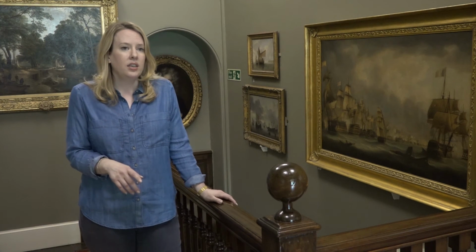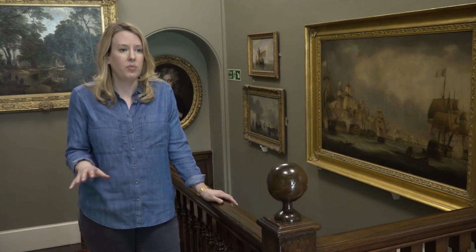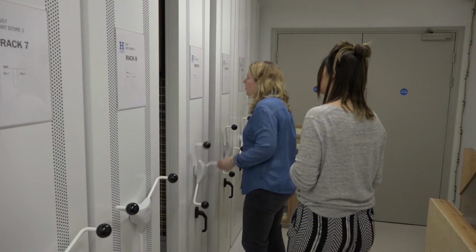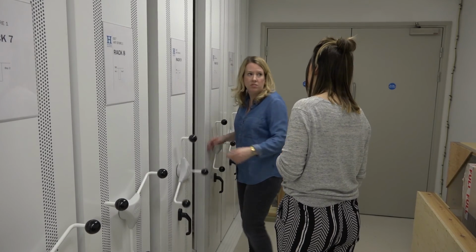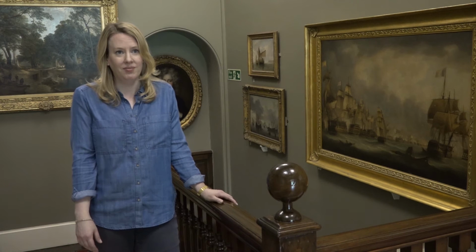So the majority of the paintings have been out probably for that full amount now. They've been in exhibition in America, in Salisbury and in London. So the majority of them will be going away. And I think Norham Castle is going on loan again, so that will be going out to another part of the country. But the rest will be put away for another 3 years.